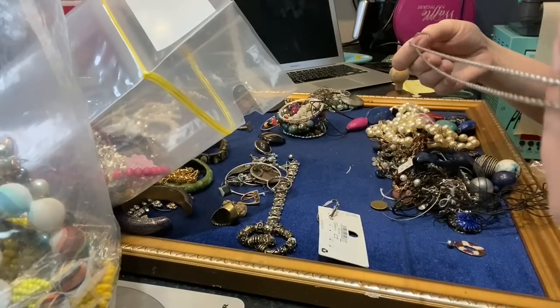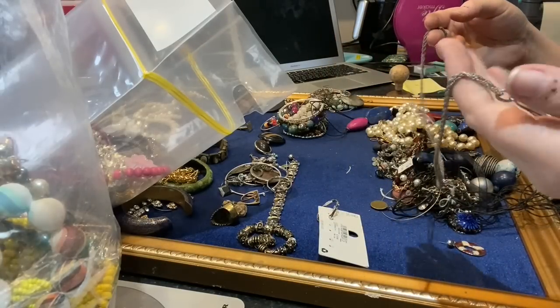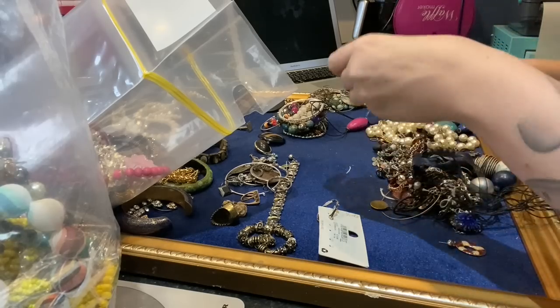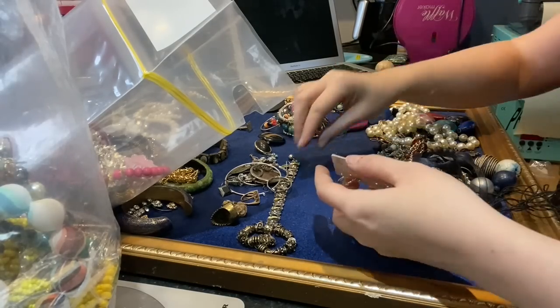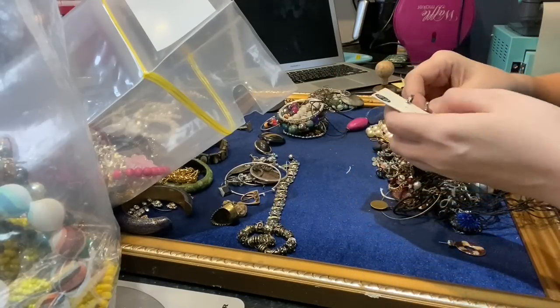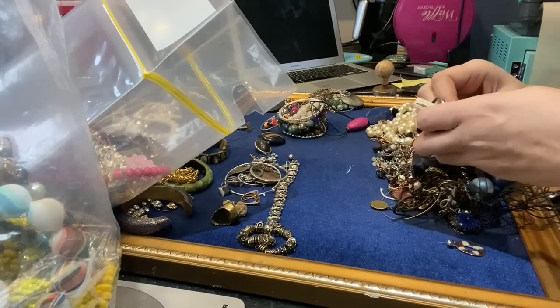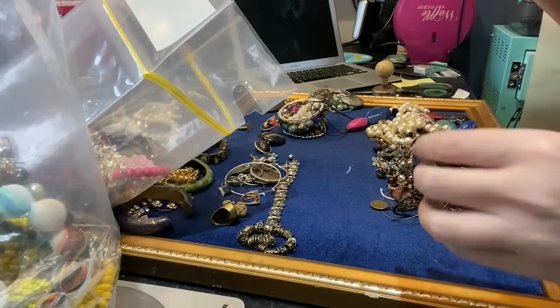Aww. Russian doll. No marks in it, it'll go in 2 kilos. Right, were you a pear? You are a pear indeed, so you can go in. There we go.